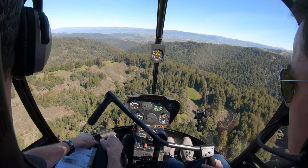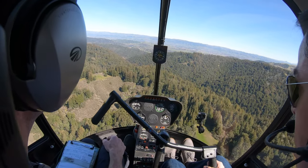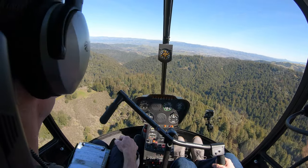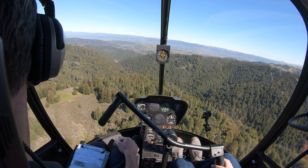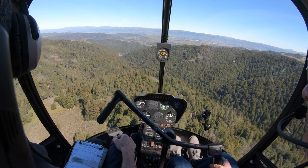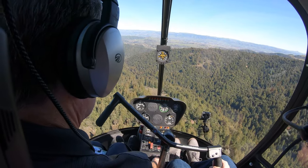San Martin Airport, automated weather observation, 1948 Zulu weather. Wind calm. Visibility more than 10. Sky condition clear below 12,000 feet. Temperature 11 Celsius. Altimeter 3012.